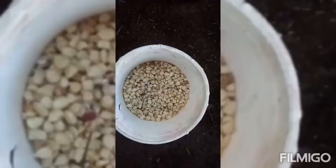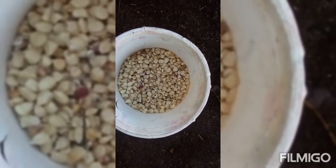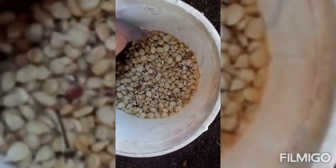After mash guys, one thing is remaining, and this is maize, mahindi. For maize guys, I just throw it everywhere, and they will come and pick one by one.